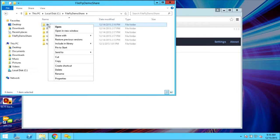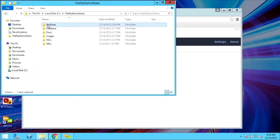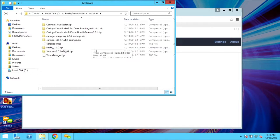What I want to show you though is, let's go into the archives folder and do a quick look at the properties. You can see here the size of the folder is a little over 7 gig. The size on disk is also a little over 7 gig. There has been no migration as yet, and there are nine files in that archives folder. Keep that in mind for after we do the migration. That's setting the stage for the home directory.